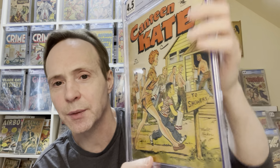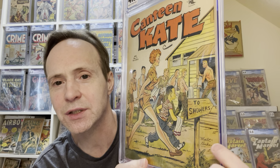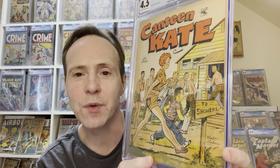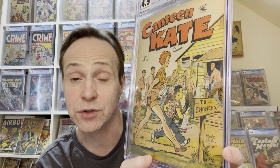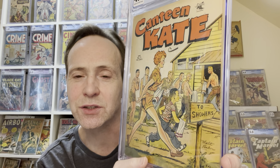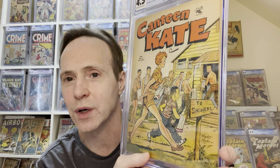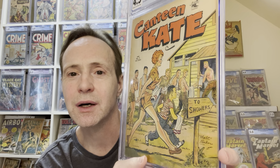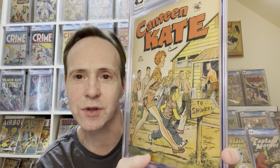And the cool thing about the Canteen Kate books is you'd have Matt Baker's signature on the cover. It was very rare for artists in the Golden Age to have their signature on the covers of comics. So that just shows you what the status of Matt Baker was, that he was well known by this point. Matt Baker was, as I said, one of the greats of the Golden Age. So this is Canteen Kate number 3.